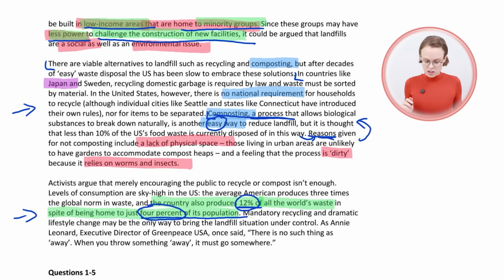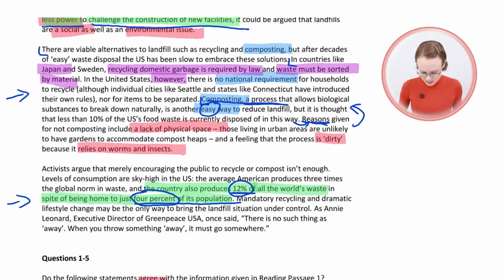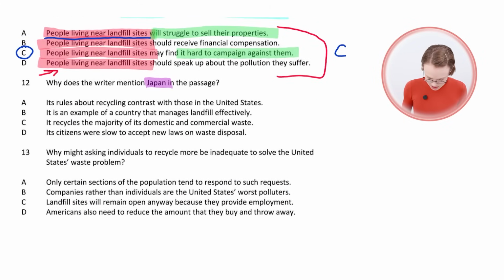In countries like Japan and Sweden, recycling domestic garbage is required by law, and waste must be sorted by material. So, recycling domestic garbage is required by law, waste must be sorted by material. In the United States, however, there is no national requirement for households to recycle, nor for items to be separated. So let's have a look at our answer choices. What do the answer choices say?